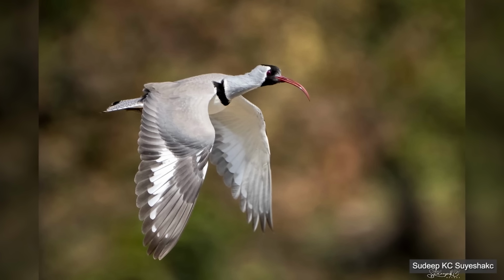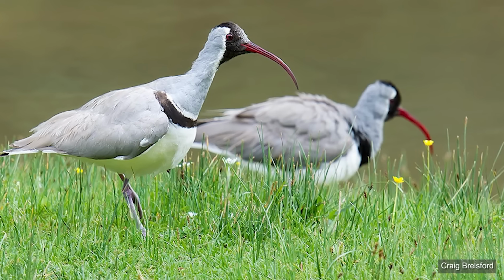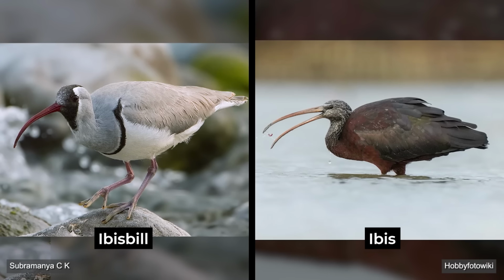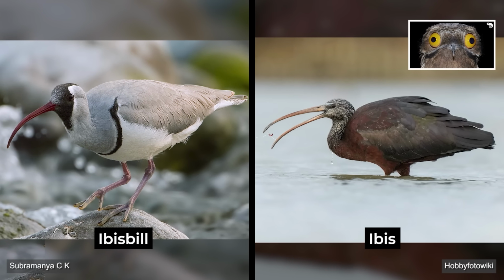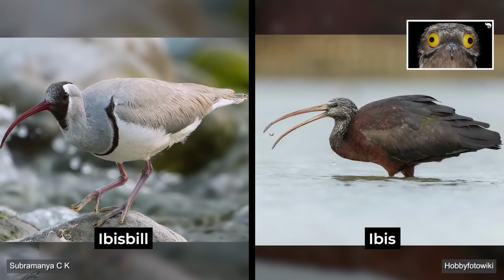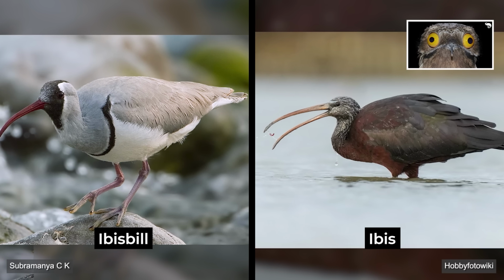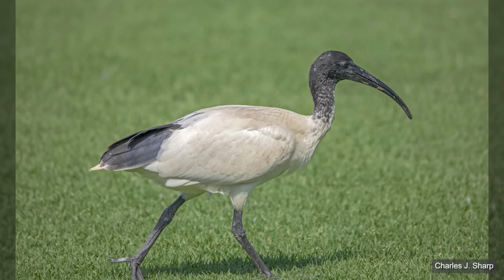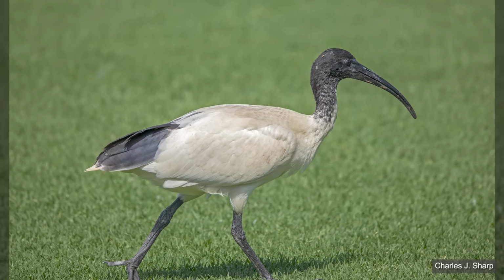But they do call it an ibis bill for a reason. They don't call it an ibis because it's not an ibis. Ibises are more closely related to hummingbirds than they are to ibis bills. But they too are wading birds with decurved beaks. And if you were in the middle of Asia and saw a bird by that description, it might be difficult to tell what you were looking at.